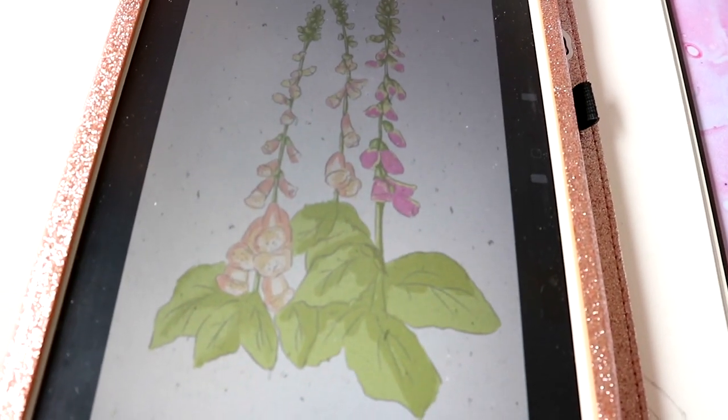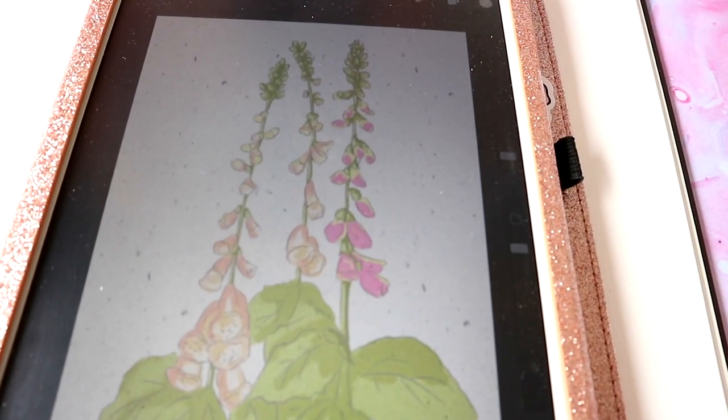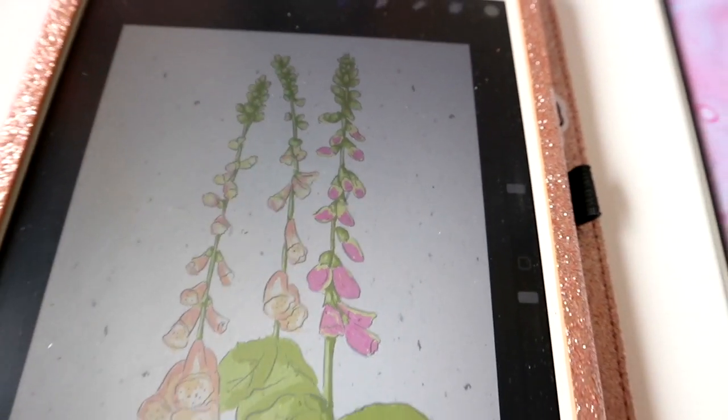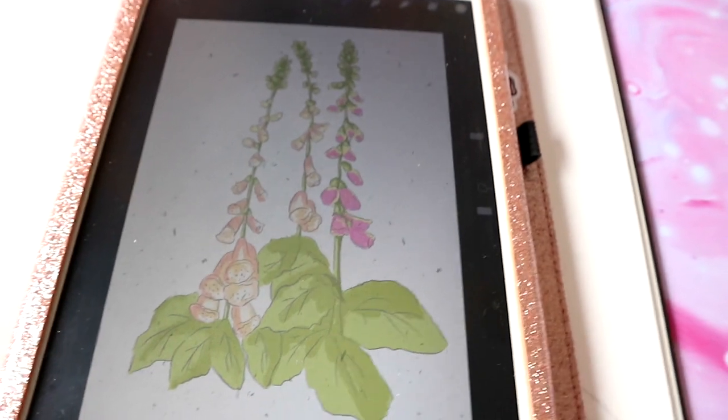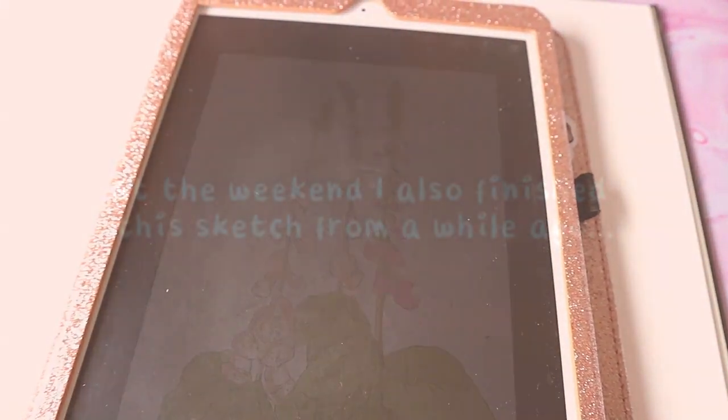But this is a work in progress, so still on the base layers, and only just starting to put in some detail. So there's lots of work to do on that one still, but I really enjoyed sitting down and sketching and working on something new. So that was exciting.